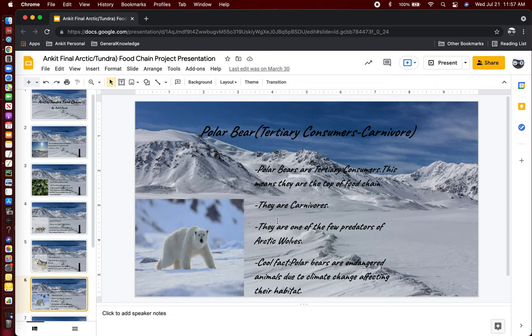Polar bears are tertiary consumers. This means they are at the top of the food chain. They're carnivores. They are one of the few predators of Arctic wolves. Cool fact, polar bears are endangered animals due to climate change affecting their habitat.